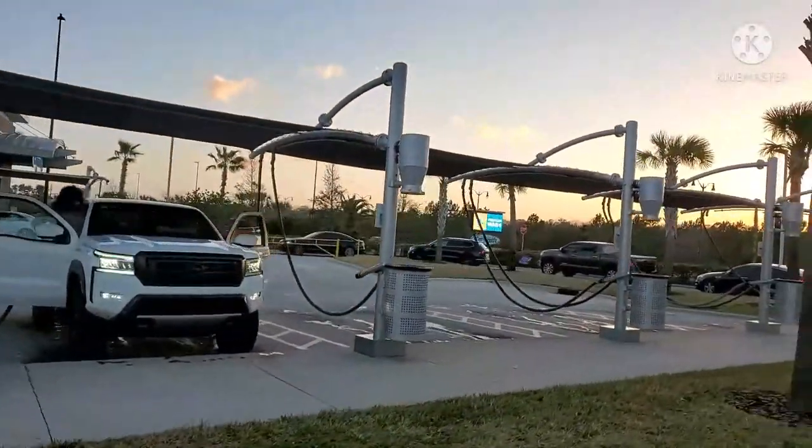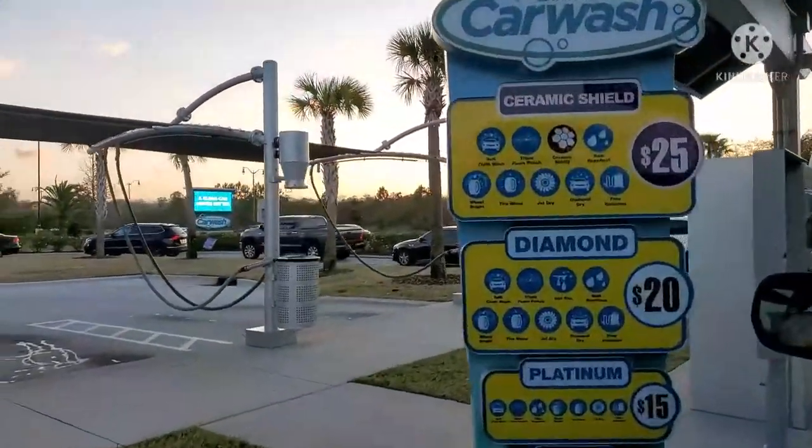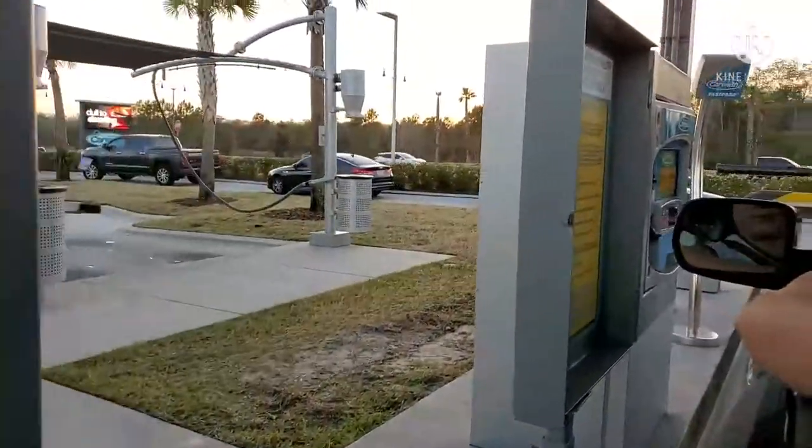Alright guys, now that we're inside the car wash, we are now headed to the kiosk. Those are the prices for the car wash. You got $25, $20, $15, and $10.